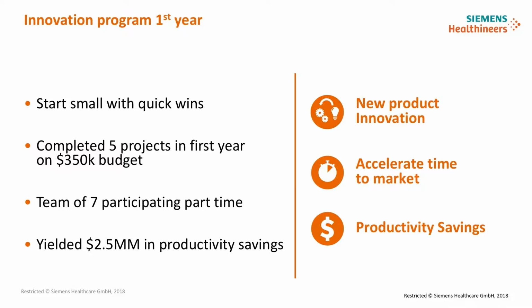And the more mathematically astute will point out that 2.5 million return on $350,000 budget is not 10x returns. You called your talk 10x returns in healthcare. Well, you caught me. I was just afraid none of you would come if I had called it 7.14x returns in healthcare.